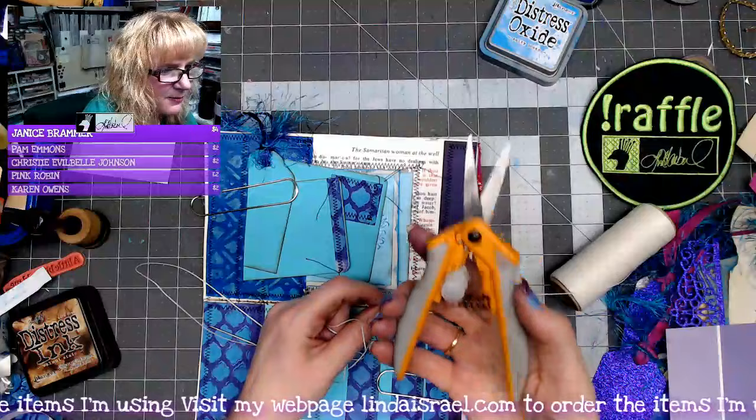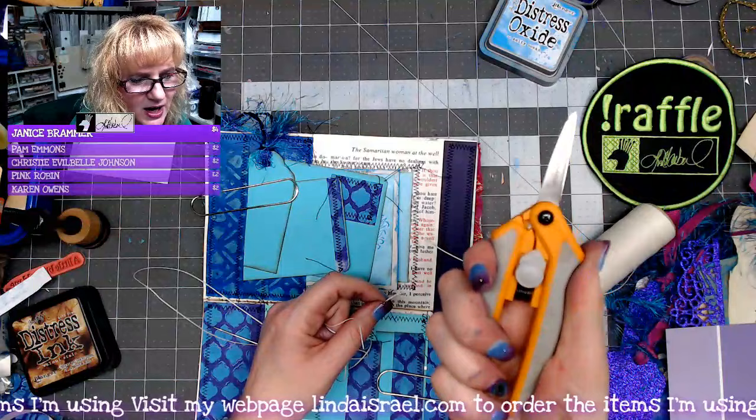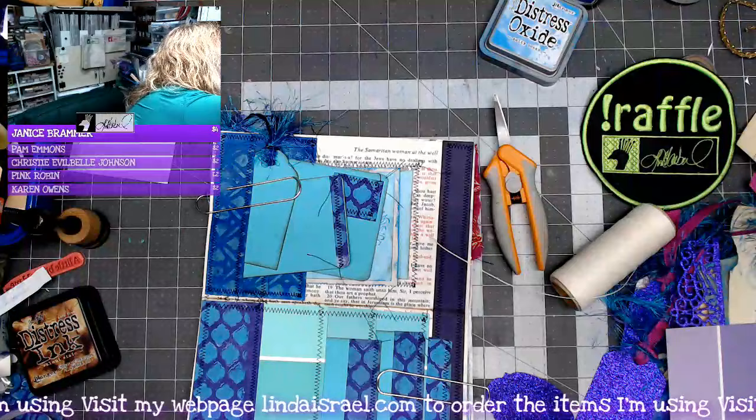So what I'm going to do now is to do three lengths of the height of the journal. So that's one. I can get my thread, two, and three, and I'll cut this off.